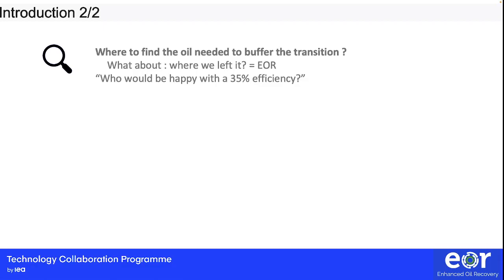And as an engineer, well, I'm not very happy when I hear that basically you have a lot of oil left, like more than 60% is left in the fields, which this recovery efficiency is not bound by the laws of thermodynamics. I mean, it's a very low recovery factor.